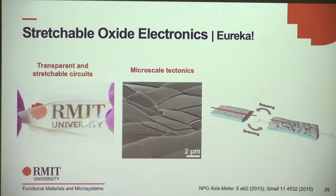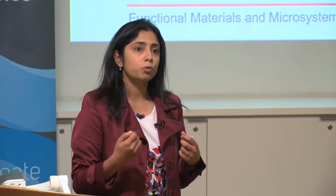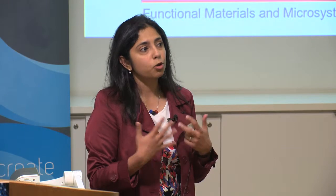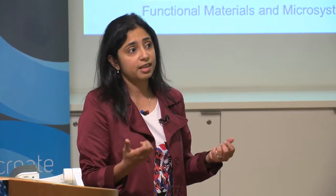Electronics which look a bit like that. They're transparent, they're stretchable, and they still have a lot of functionality within them. And what we found was we could stretch this up to around 12 or 15%, and it still retained its functionality. This was a bit counterintuitive because we couldn't quite understand how we managed to make a brittle material like oxide stretch to this extent.